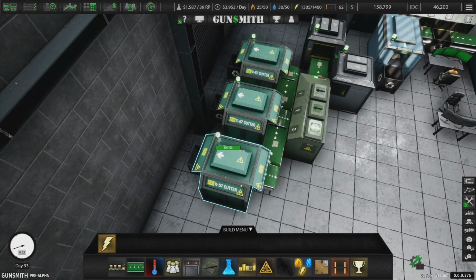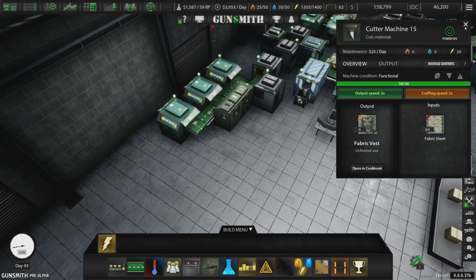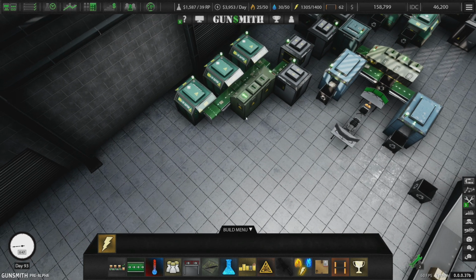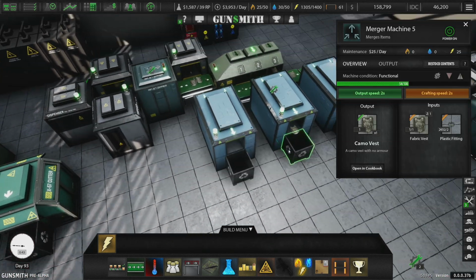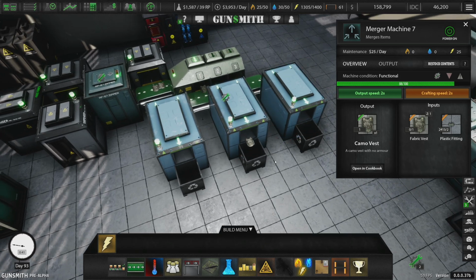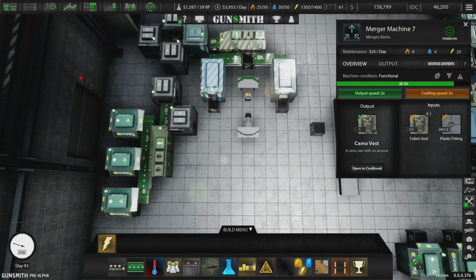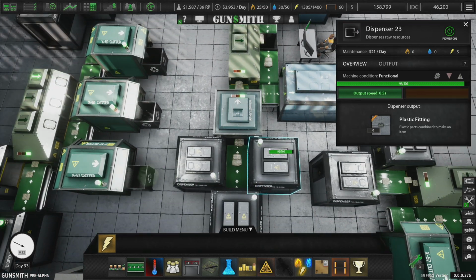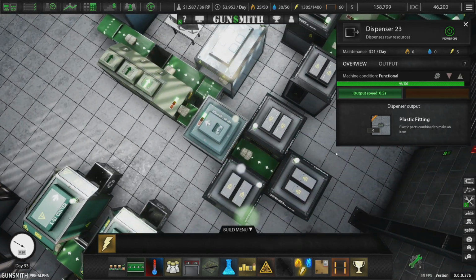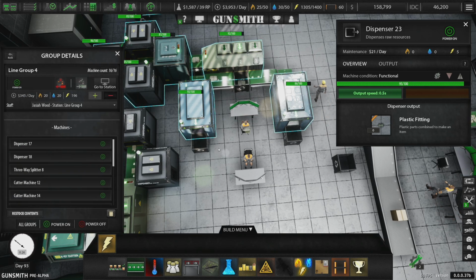All right. So what I should see now is fabric vest production being doubled here. And we should see the camo vests being made way more frequently now. And actually, that solution might work over here for the backpacks, because right now I've got dispensers. Oh, yeah. That would work for the backpacks too.